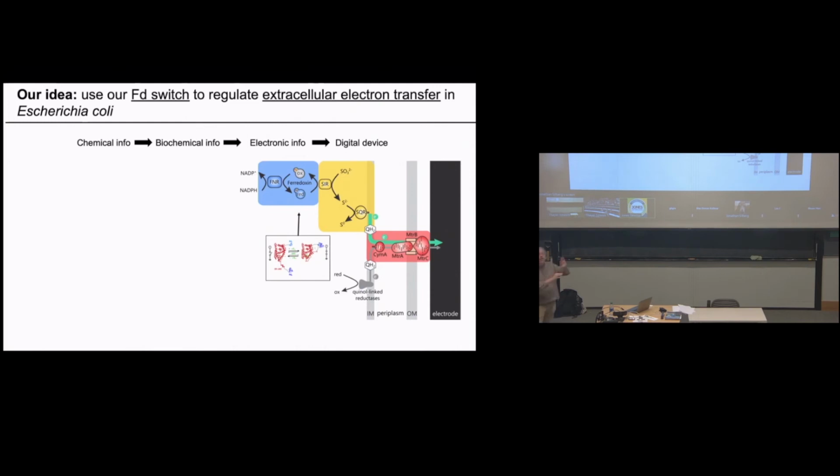And so I will never tell a student to do this again. We're now building much simpler stuff because we learned a lot from the problems that we had. But to give you a sense of what we're trying to do here, we want the switch to sense chemical information in the environment and convert that to biochemical information in real time. We then want the pathway to transduce that biochemical information into electronic information. We want to read that out with a digital device. So really it's trying to convert these different types of information using the living microbes.